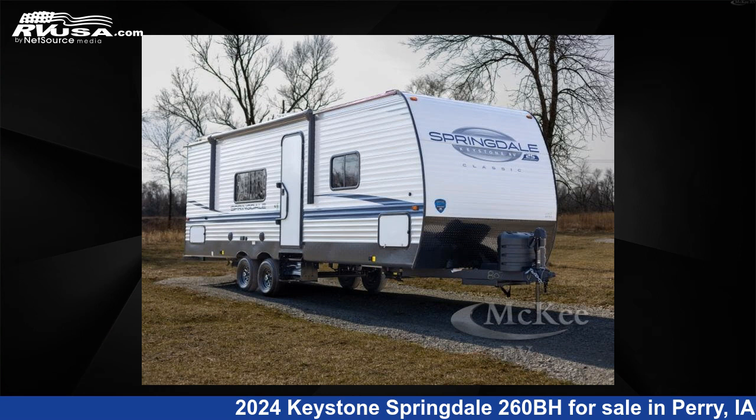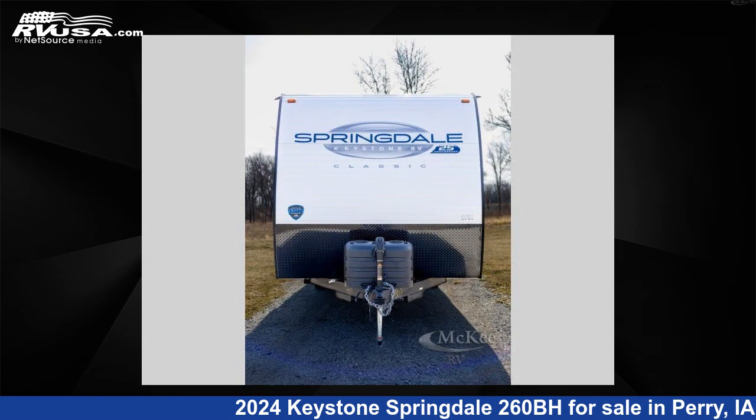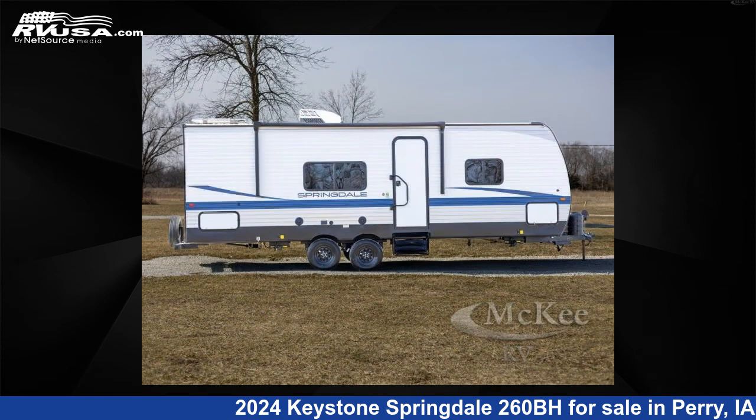This 2024 Keystone Springdale 260BH is a travel trailer RV. It is located in Perry, Iowa, 50220 and is offered for sale by McKee RV.